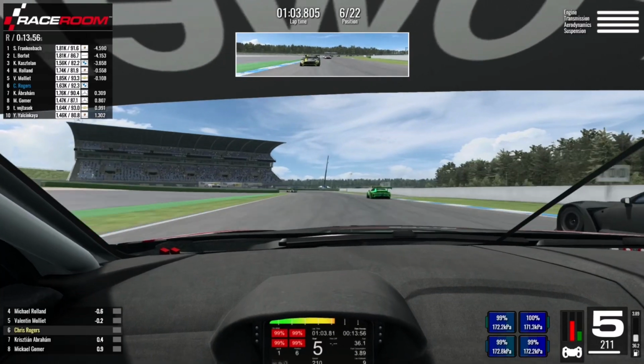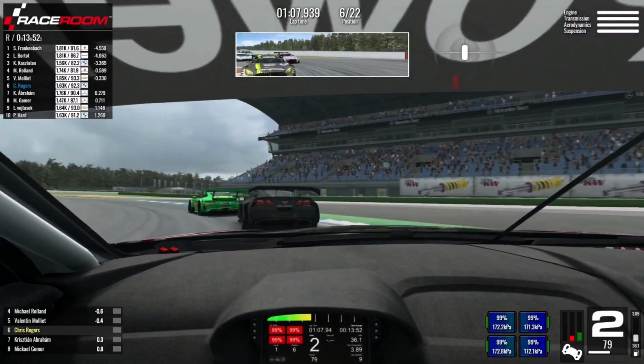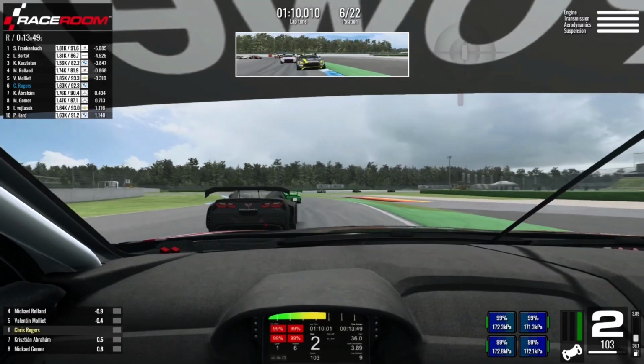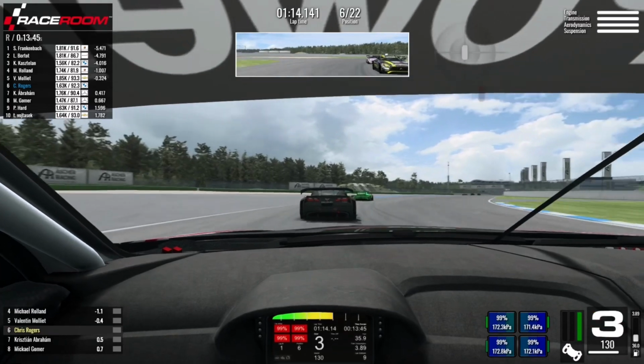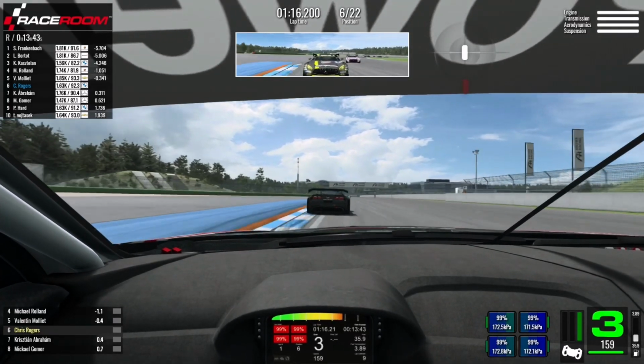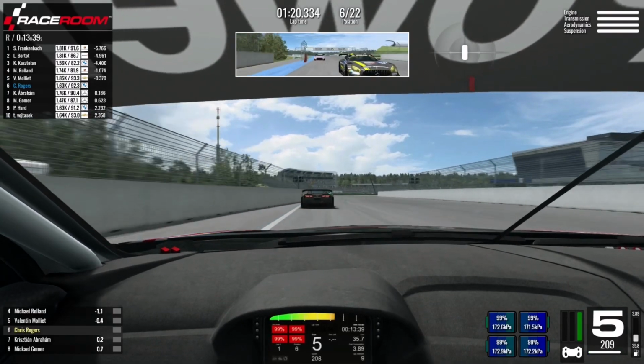And a gap has opened up on the inside of Mollier too. I did think for a moment about diving in, but I thought better of it. And judging by my rear view mirror, Abraham had exactly the same thought with me. He had a look up the inside, but again he backed out of it, thankfully. So no change in positions. Mollier 5th, I'm in 6th.